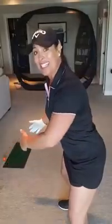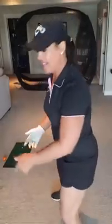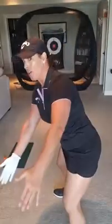What gives us distance in our swing is that we need to create coil and torque. So if you rush your coil and torque on the way back, you're robbing yourself of some distance. So slow, patient backswing. I like to see 2 beats in the backswing, 1 in the downswing. So the swing thought, Ernie L's, is 2 beats in the backswing, then 1 in the downswing. So again, you want to have that slow, patient backswing.